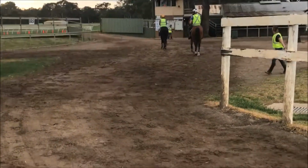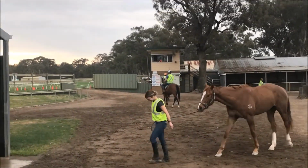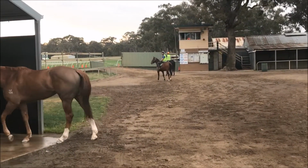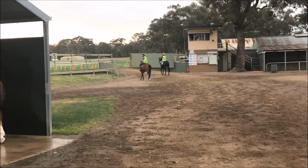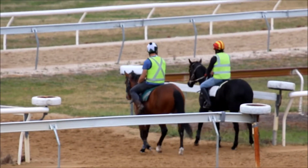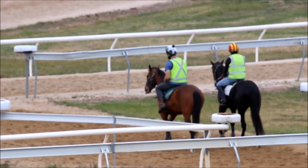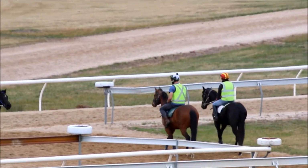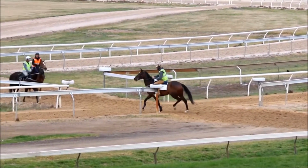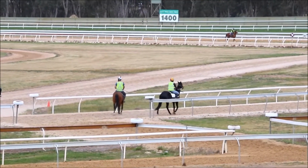The track now, just about to wander out. Oh, there's a bit of action around here. It's reasonably quiet this morning, but there's enough just to get the horses on their toes. Alright, there they are. Josh on the left, Let's Havacrack. Minotaur on the right with Craig. Just widen it, just to show you that there's a bit of action around with other horses, but our boys are all good.